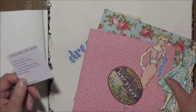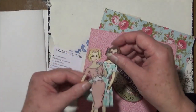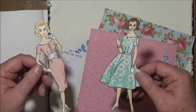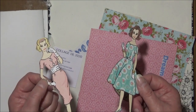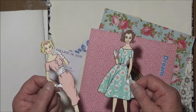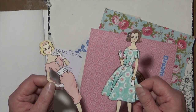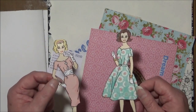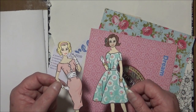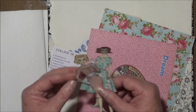Something you can wear. I've got these two vintage ladies with dresses, which of course you can wear, and these came from AmyJDelightful's Etsy store, and they were part of the Spring Retro Girls printables. I think they're actually planner stickers, but I enlarged them so that they're the size that I want.